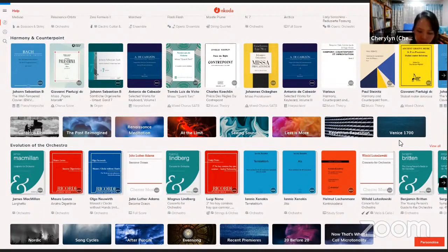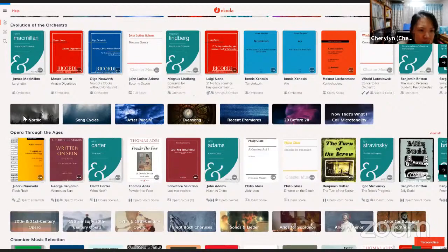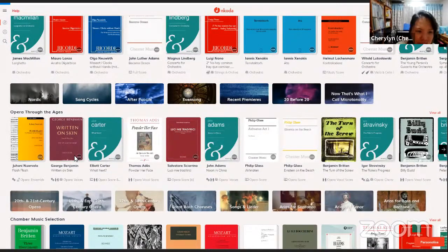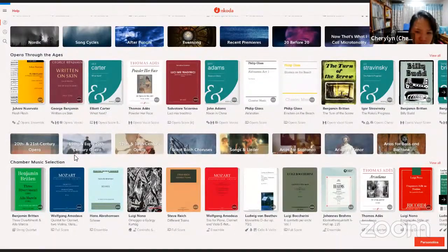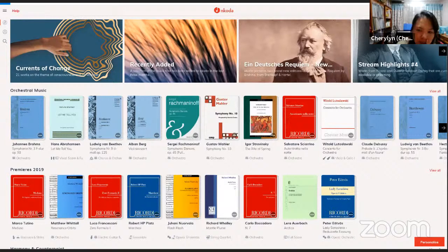suggestions. What else do we have here? Evolution of the orchestra. I believe these are books, but I'll look into that. And opera through the ages. Okay. Chamber music selection. Interesting. So these are the things that you can see here. Okay, and you will see that at the bottom right corner here, there's a personalized word. I'm going to click on that.